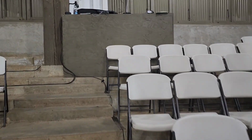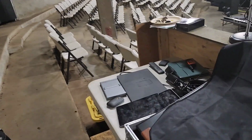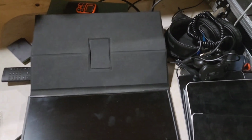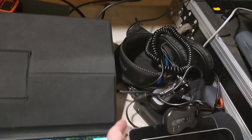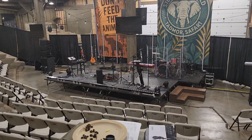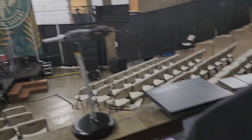As we head on up to front of house, we'll take a look at our audio, video, and lighting systems. For video, we're just running a standard ProPresenter setup. So we've got ProPresenter running on a NUC that's tucked around under there. That comes across the three screens that you see there, 1, 2, and 3.